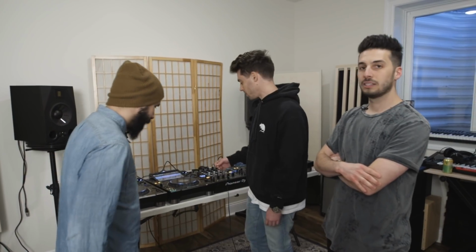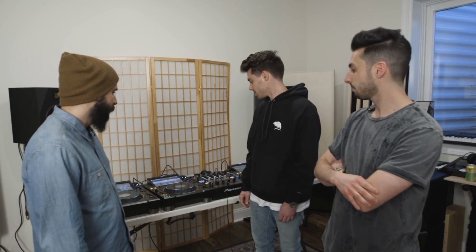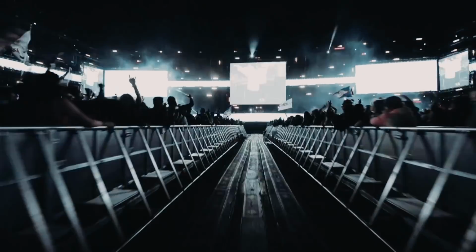You don't want the bass blaring on both tracks at the same time. The pitch shifting capabilities sound amazing on these things. These CDJ 3000s are definitely, they took it up a level with that. Definitely looking forward to using these when we get back out there.